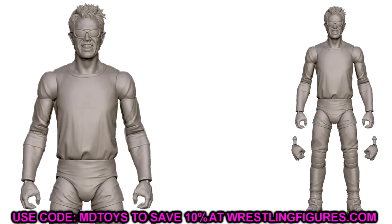A Johnny Knoxville Elite figure in an Elite Series 101. Very cool. It looks just like him. I'm guessing it's going to be his WrestleMania gear versus Sami Zayn. We'll probably get another Sami Zayn, Elite 102 or 103 or something like that, to go with it. Maybe a big hand accessory.